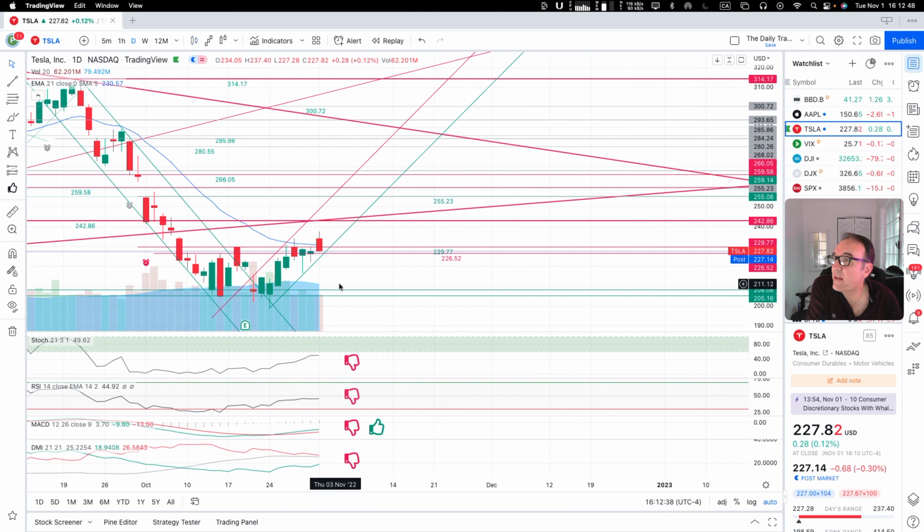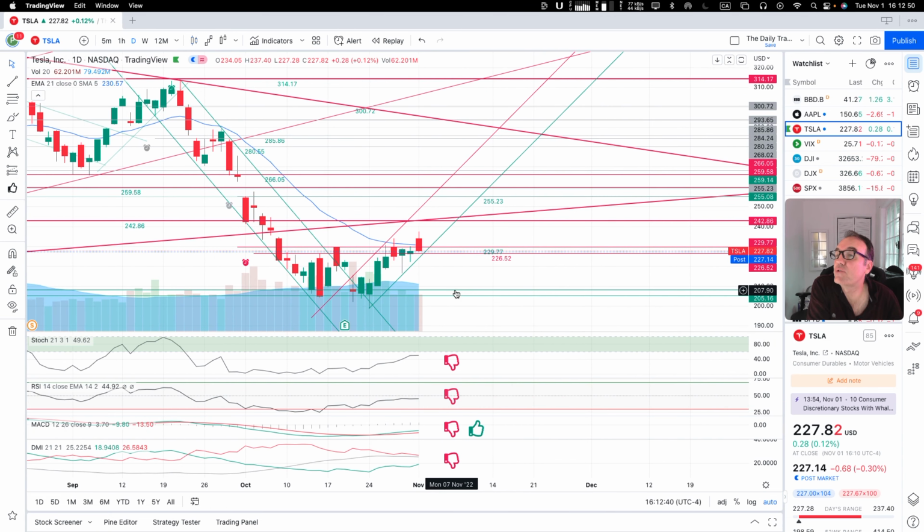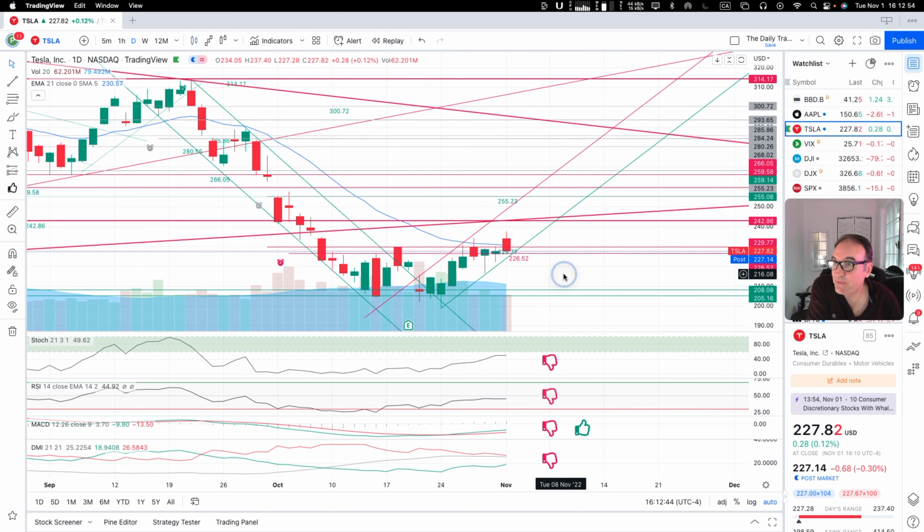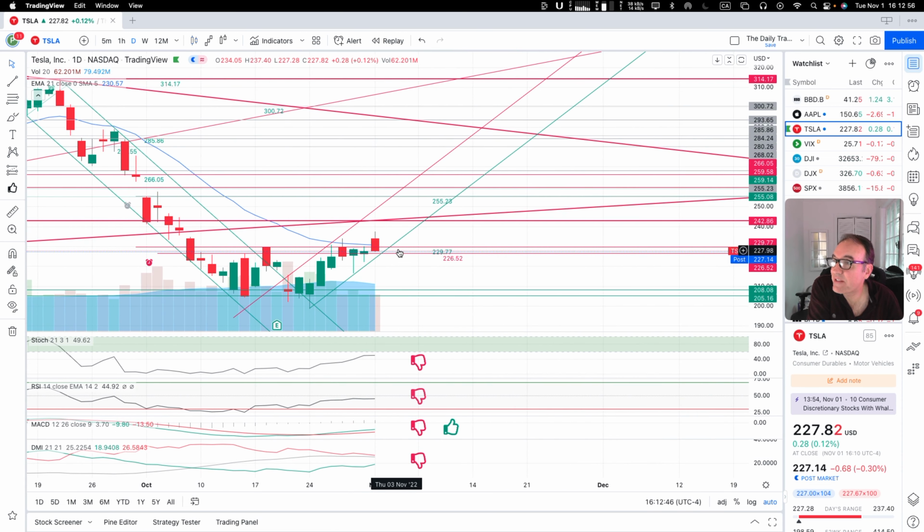So we were waiting for a break above 229.77. We did not get it, even though the day started pretty good. We launched pretty high. So we opened at 234. Pretty nice. The volume was just okay for the day.